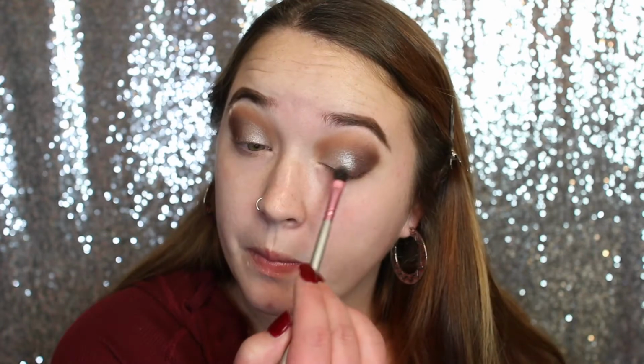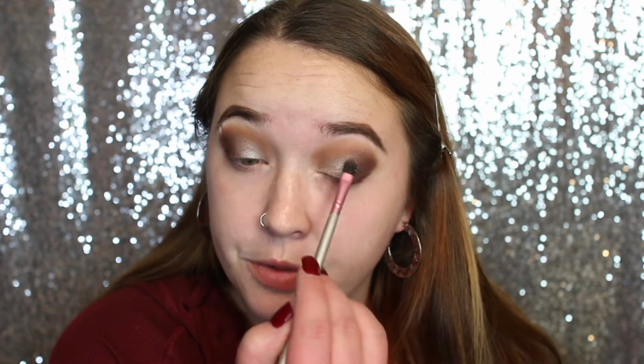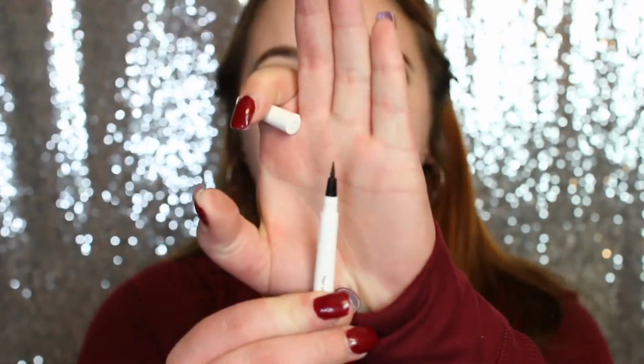Do you see how glittery and beautiful that shade is? And it's so pigmented. It's just amazing. Now I'm just going to take this e.l.f. eyeliner in the shade Black. It's got a nice felt tip. I'm just going to do a very thin line on my top line.